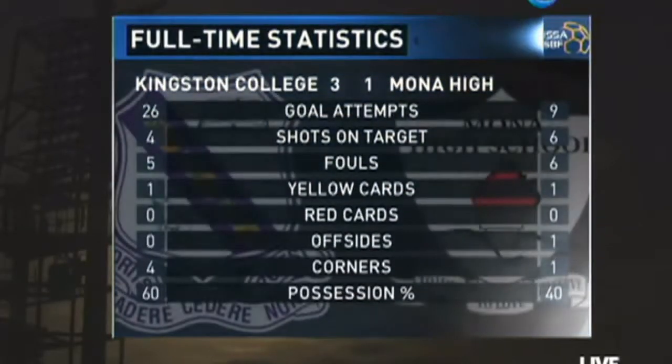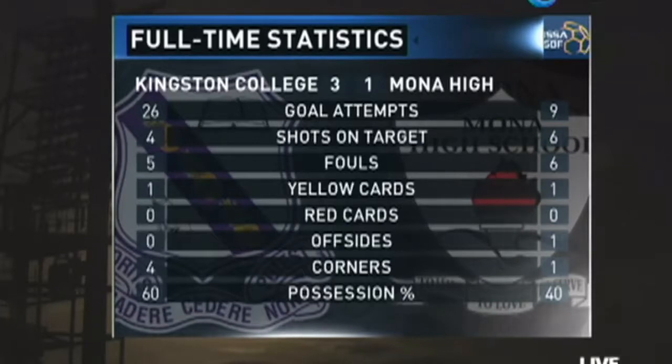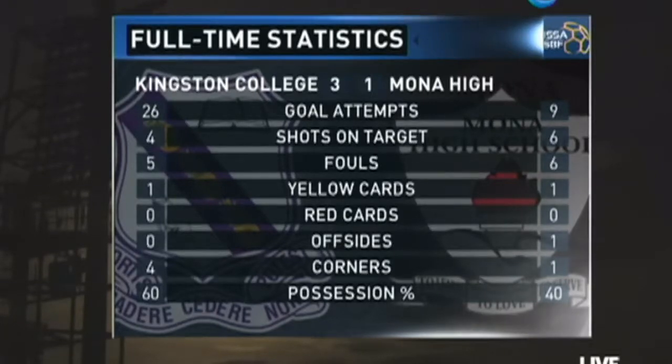As we see here, goal attempts 26. That's massive. That's an onslaught. Four on target. Mona had 9 goal attempts, 6 on target. And the fouls pretty much shared. Mona a little bit more aggressive, 1-1 as far as the yellow cards were concerned. Mona with the 1 offside, Kingston College with the 4 corners as opposed to 1 by Mona.